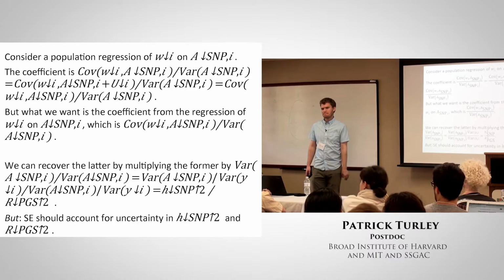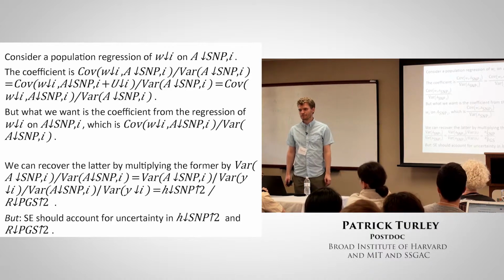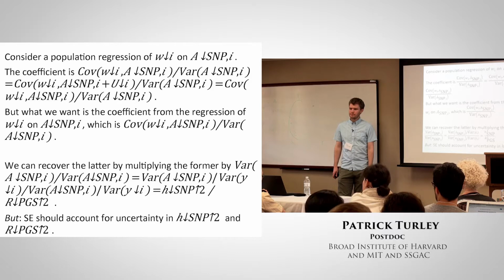So that's essentially using the observed PGS as an instrument for this overall SNP variability, or is it? Yeah, it's not quite the same as an instrument because we're just multiplying by a number. So you mean like Wald estimates, where you just scale it up?